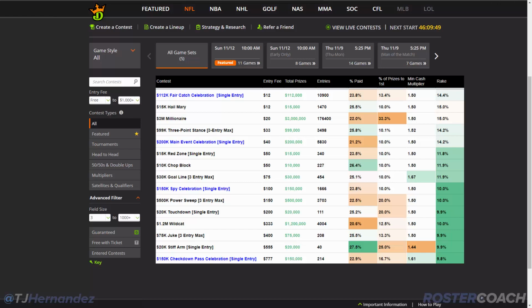And then the Check Down Pass celebration, that's the one that really shook things up at these higher stakes games. $150,000 prize pool. That money has to come from somewhere else. So we see the Stiff Arm at the $555. That's down to just 40 entries. That game was offering anywhere between $10,000 and $15,000 first place prize. Now just down to $5,000 first place prize. But the Check Down at the $777 level is giving $25,000 to first place. A field of just 214 people.